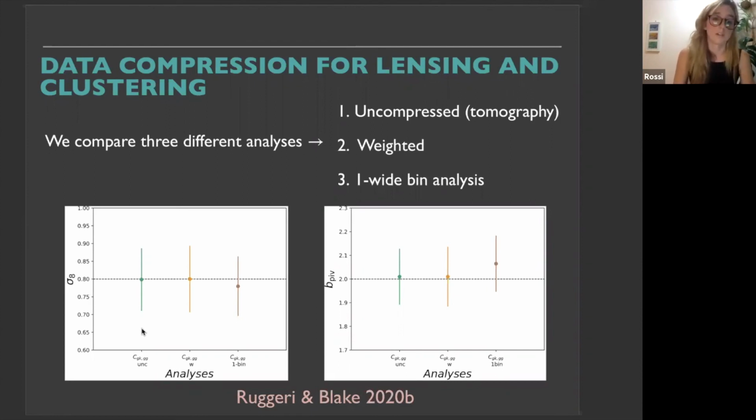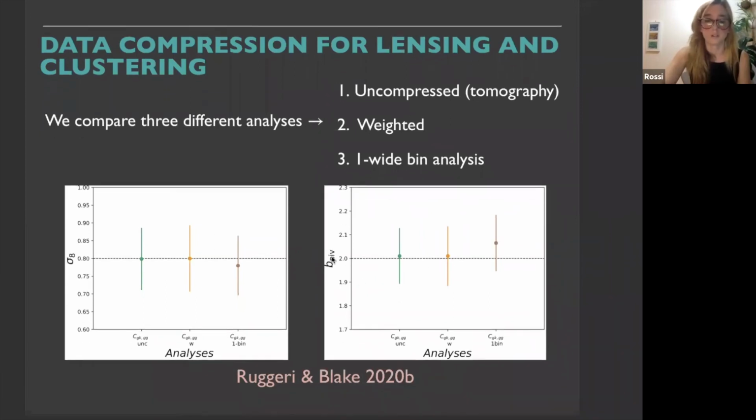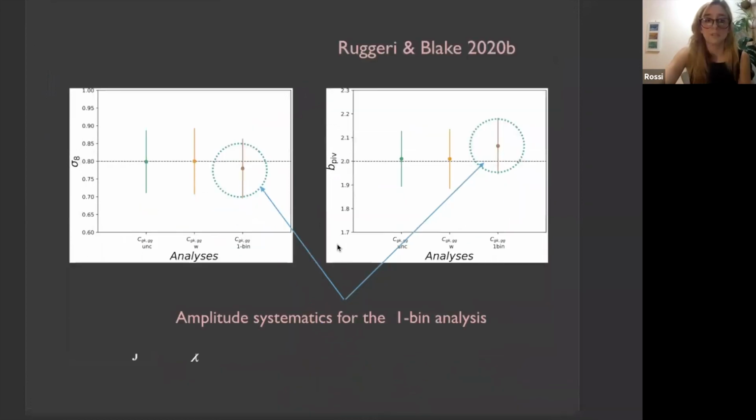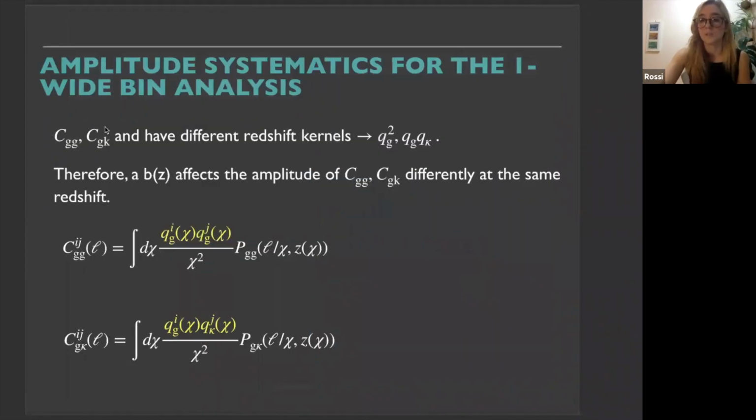What we noticed instead that was quite interesting is that if we just neglect all the evolution and we just measure the galaxy-galaxy lensing power spectrum and the galaxy-galaxy power spectrum neglecting the evolution of the sample, we get a biased result. As you can see here, there is a systematic, we're not able to reproduce what was inside the log normal mock. This amplitude systematic is actually very easy to explain, and it's due to the fact that these two power spectra have two different redshift kernels.